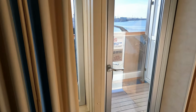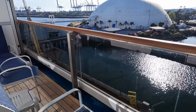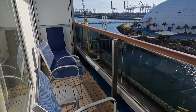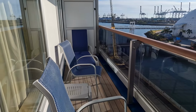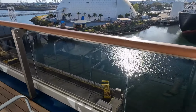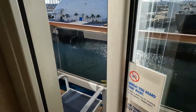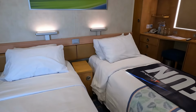And the best part is the balcony. It's right here, and we're still in port waiting to leave, but pretty good space. It's not very deep, but it goes a long ways here, as you can see. So that is the balcony space. People were out there on the balcony, so I didn't want to stay out too long and talk and let them enjoy their peace. But yeah, not a bad little room.